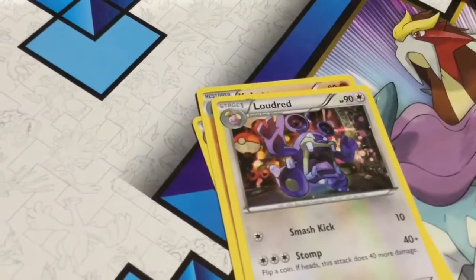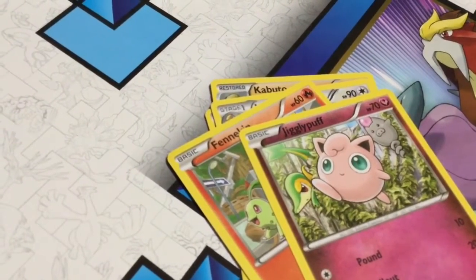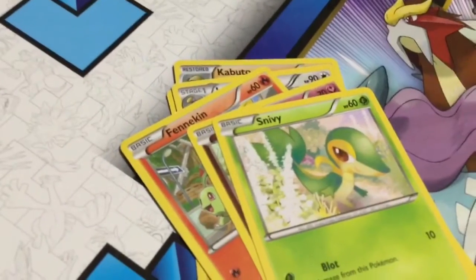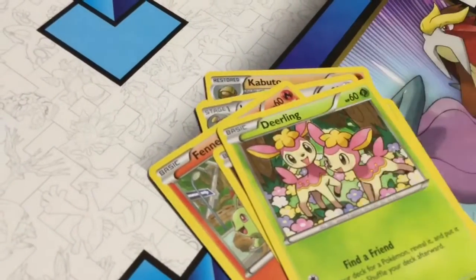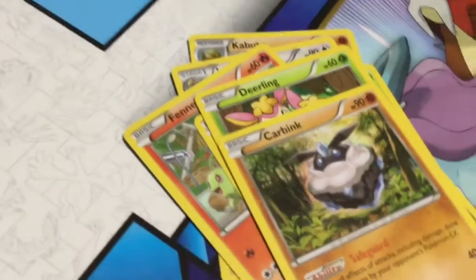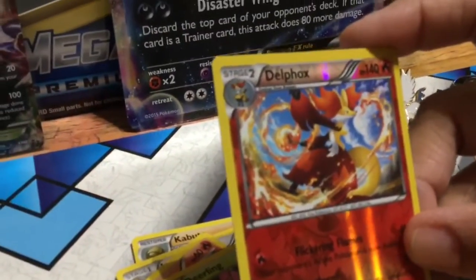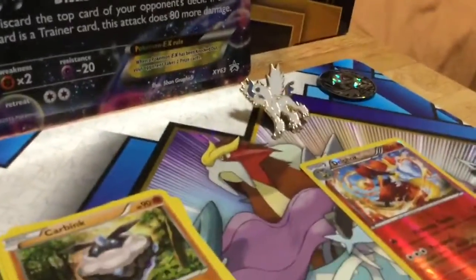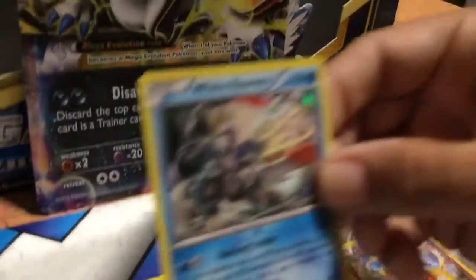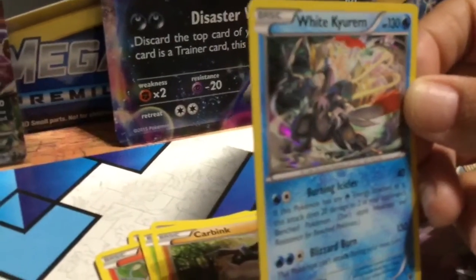Kabuto. Jigglypuff. Oh, they're friends, they're playing together. And Darumaka. With so many flowers. Oops, with Carbink. Oh, and this is my reverse. Oh, she's playing with fire. Fire, fire, fire. She's a flickering flame. Then this will be my hologram. Awesome. Nice. And that's the burning icicle.